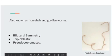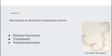These are unsegmented worms. They're bilaterally symmetrical, triploblastic, and pseudocoelomates. But I'd like to talk a little bit more about the pseudocoelom, just because they are different within the orders that I will be discussing next.